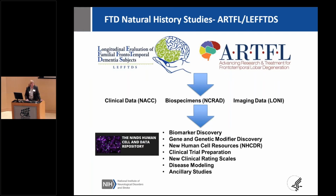For us, we funded two natural history studies. One especially is focused on longitudinal evaluation of familial FTD. In that case, we've recruited prodromal individuals who are gene positive for one of the genes that cause FTD but have not shown clinical symptoms yet, then individuals who have manifest FTD, and then the ones in that family who are gene negative. And so we think it's going to give us a handle on looking for biomarkers that will tell us about the prodromal state and how change occurs into manifest FTD.